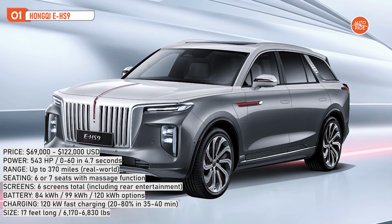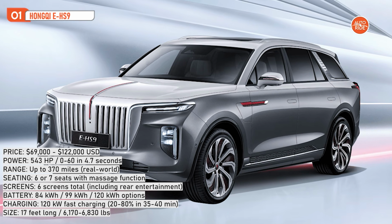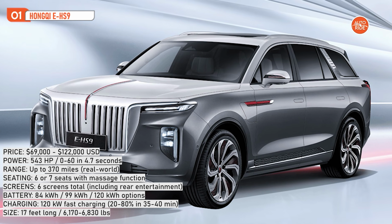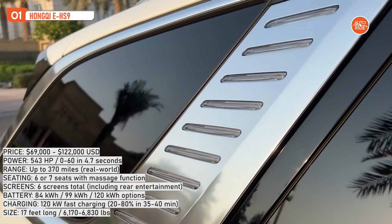International pricing. Philippines, $85,000 to $106,000. UAE and Middle East, $90,000 to $122,500. Compare that. BMW iX starts at $87,000.